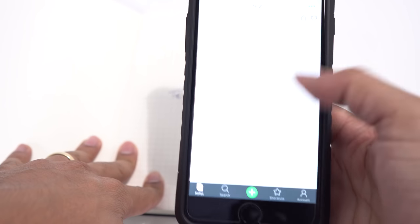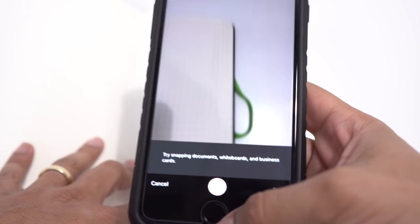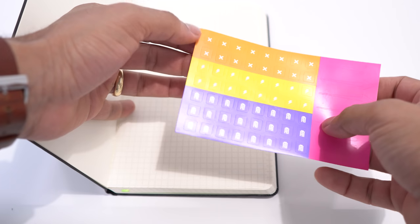How this works is you write on the Moleskine, you take your notes, whatever it is, and then you open the Evernote app. You take a picture with the Evernote camera and it saves it on your Evernote account. The cool thing about it is that it makes your notes searchable. So if you're looking for something in your notes, you can search it up on Evernote and it will show up there.